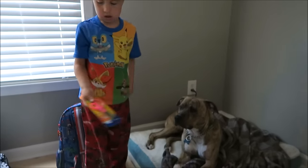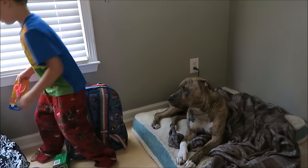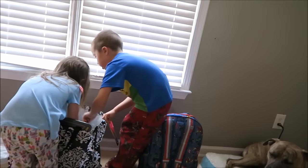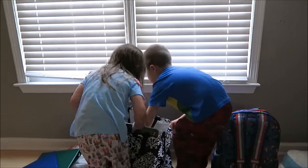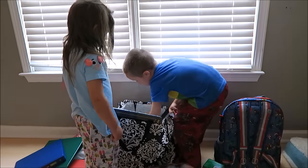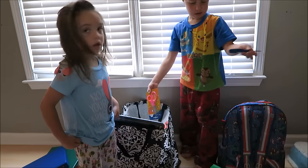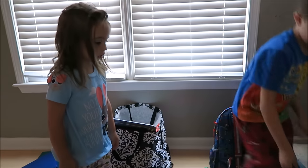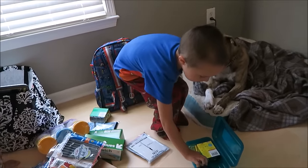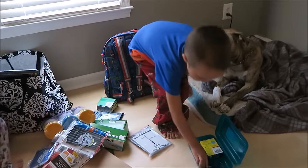Let's see if there's a different color. I think we got those in for Aubrey. Allie, let Casey do it. No, Eliana, let Casey do it. What's in there? Oh, blue. It's opened. It's alright. This is like my craft box now. Yeah, well, you're gonna have that box that's gonna stay in your seat where you sit at school.